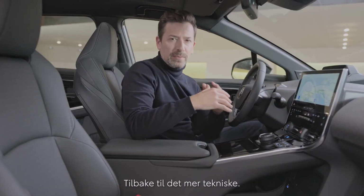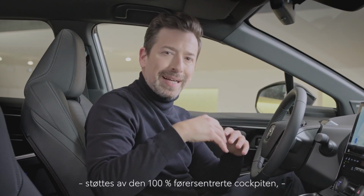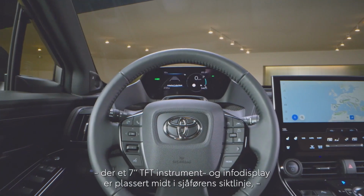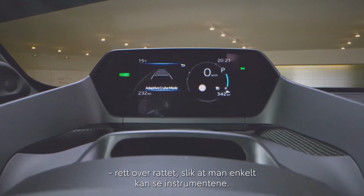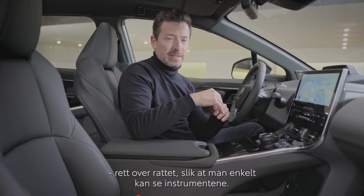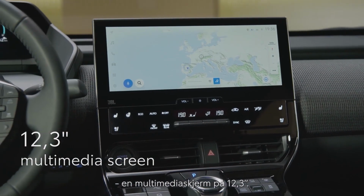Now, back to the more technical aspects. Toyota's hands-on-the-wheel, eyes-on-the-road principle is supported by this 100% human-centered cockpit in which the 7-inch TFT instrument and information display sits right above the driver's forward eyeline, right above the steering wheel, so the instruments can be viewed with minimal eye movement. Right next to it sits the all-new Toyota Smart Connect 12.3-inch multimedia screen.